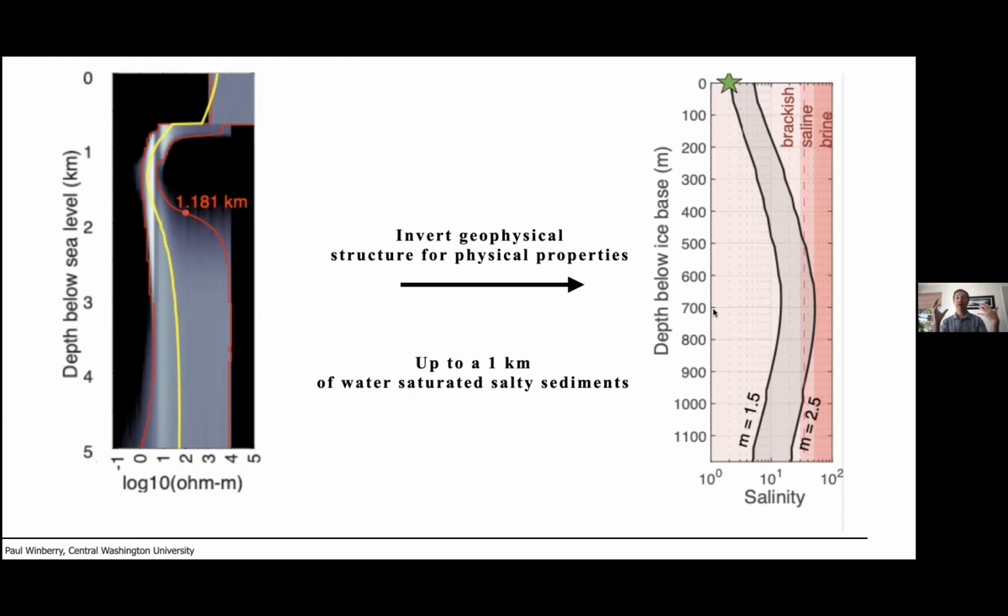So now on the right-hand side of the page, we've zoomed in. We go from 0 below the ice base to a little more than 1 kilometer below the ice base. But essentially, these black lines outline what this material needs to be, and it needs to be a relatively salty sediment, a sedimentary basin.